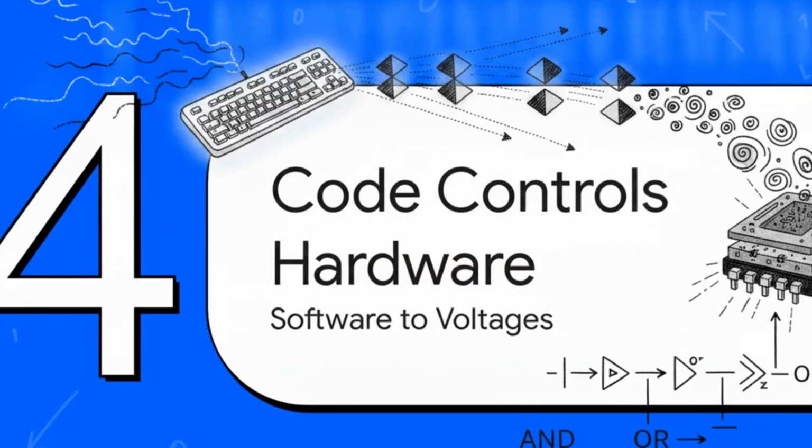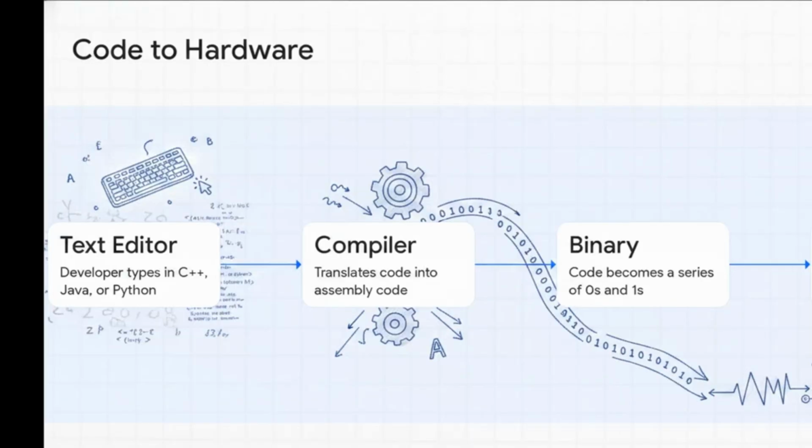Finally, Section 4, how code controls hardware. Let's take that ultimate plunge, zooming all the way down to the microscopic level to see how those typed characters from a developer's mid-morning coding session physically control a computer chip. This flow right here reveals the true magic of computing. It starts when a human types a simple word like print in a text editor.